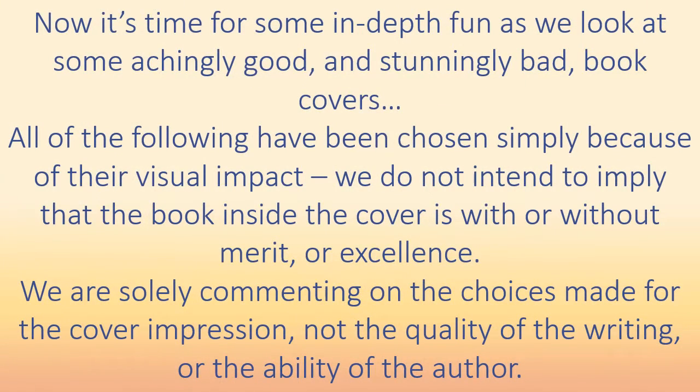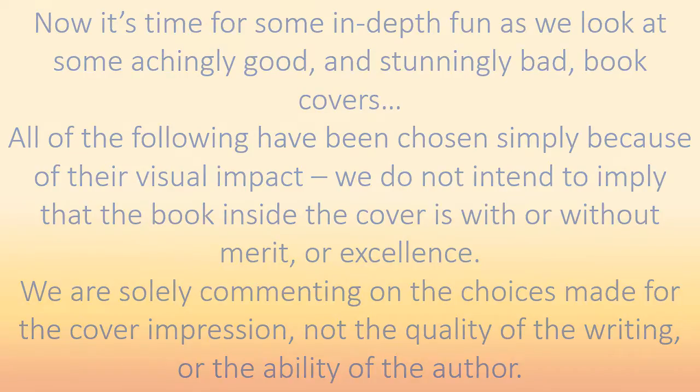Now it's time for some in-depth fun as we look at some achingly good and stunningly bad book covers. All of the following have been chosen simply because of their visual impact. We do not intend to imply that the book inside the cover is with or without merit or excellence. We are solely commenting on the choices made for the cover impression, not the quality of the writing or the ability of the author.